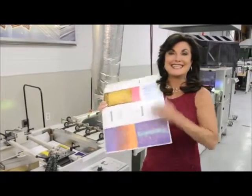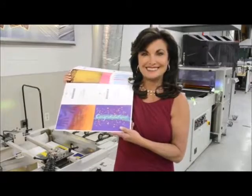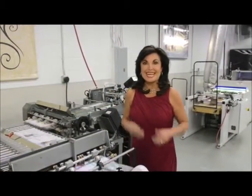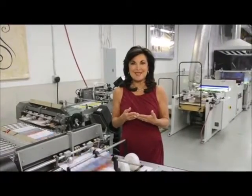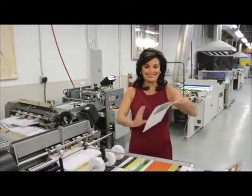So now let's see how this shiny piece of paper becomes a greeting card. This machine cuts and scores it and gives it that nice crease down the middle. And there's my greeting card.